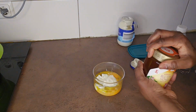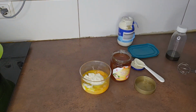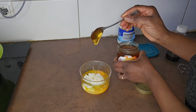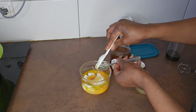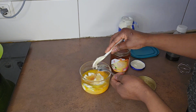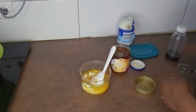So the next one is going to be honey. All right, so I'm going to be adding in honey. So guys, I am going to be making use of a teaspoon. Teaspoon is okay because if your hair is breaking, you are going to be needing honey. Honey helps to strengthen your hair and also boost your hair for hair growth, helps to repair your scalp, and also helps you to get rid of dandruff. And if your hair is also breaking, it's going to take care of it.